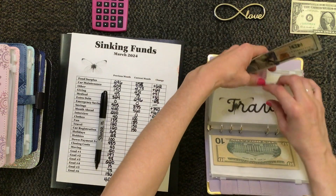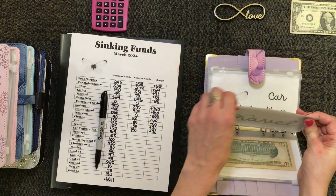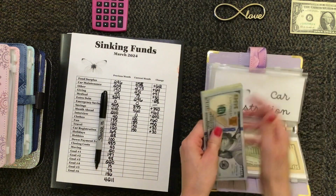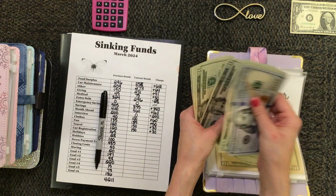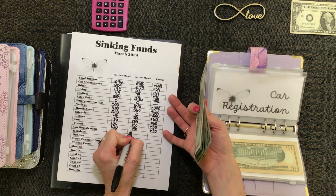Sorry, I just realized I was putting my pen over on top of everything, so hopefully you're able to see that. All right, car registration started with 165, and now we've got 100, 20, 40, 60, 82, 220, 225.